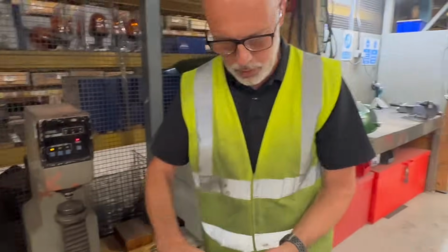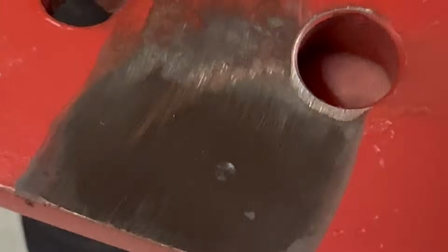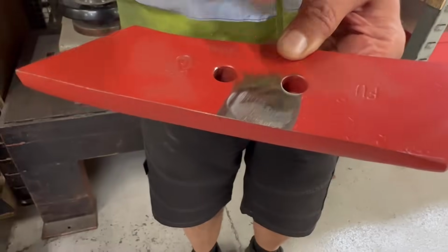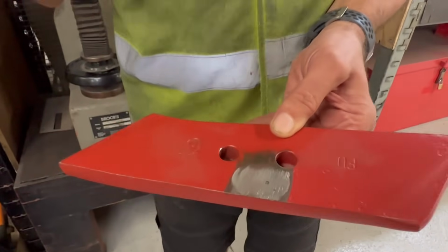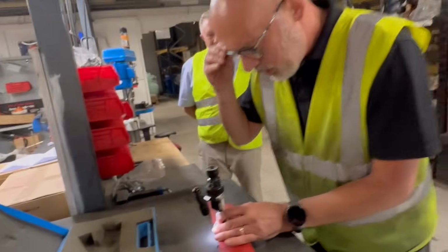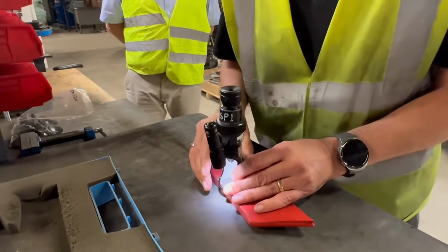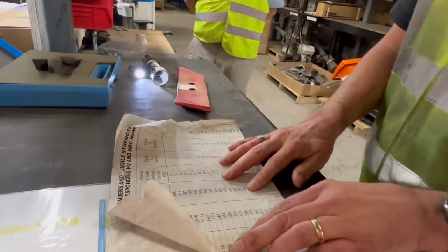That's it. And now we should be able to see some kind of indentation in there. Look. Oh, there you go. That's it. So what we do then is we measure across the edges of that circle. That will then determine how deep it's going into the material, whether it's hard enough or not. So the bigger the indentation, the softer the material, the smaller, the harder. Great. Then measure the distance across that, which is 2.75. So on this little piece of paper here we have 2.75.